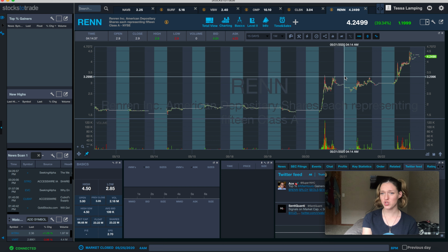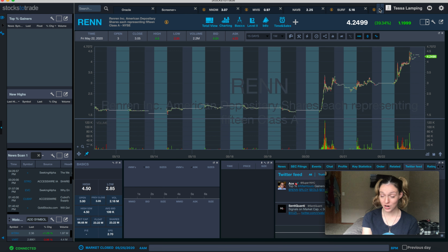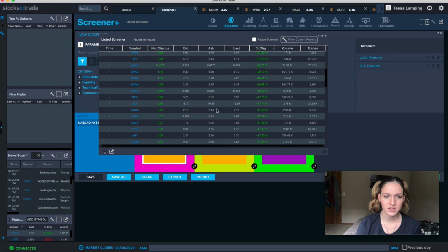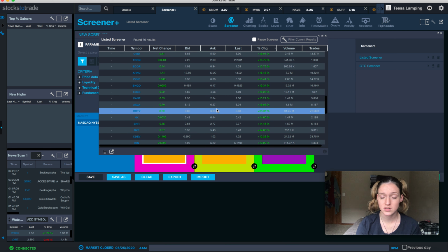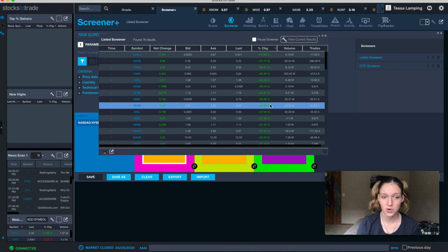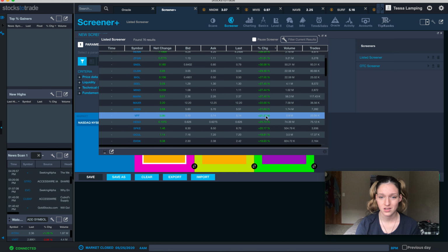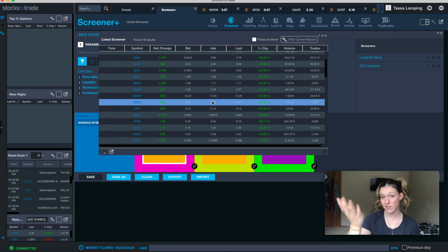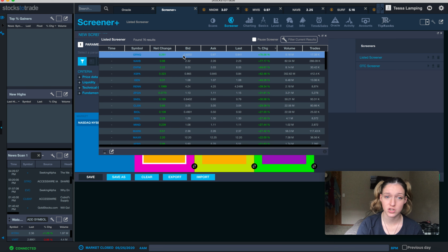But yeah, this is a beautiful breakout. Oh my gosh. Former runner, and definitely waiting for the panic. So I could go through all of these, but I'm mostly interested in these top percent gainers up here. And honestly, with these 76 results, if I didn't have all these stocks that I'm watching already, I really should actually go through all these. So I'm just going to look through them real quick.